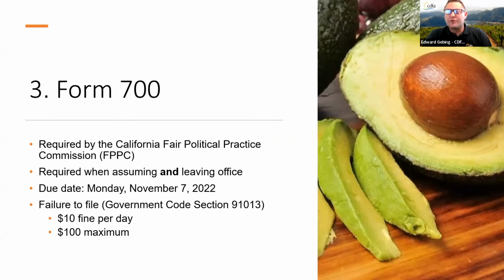Please be aware that if you do not file by this date, you will receive a non-filer notification indicating that the Government Code Section 91013 imposes a $10 fine per day up to a maximum of $100. In an effort to avoid these fines, South Tech Hosting will send email reminders as the deadline approaches.